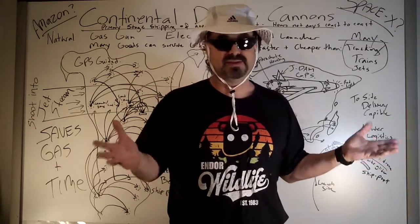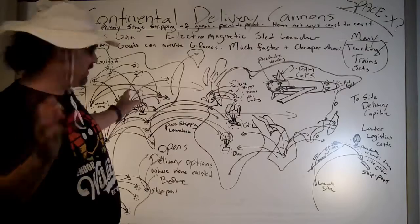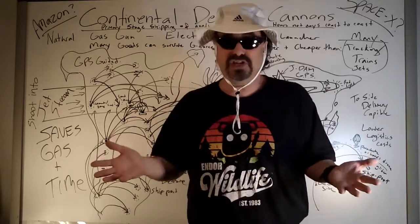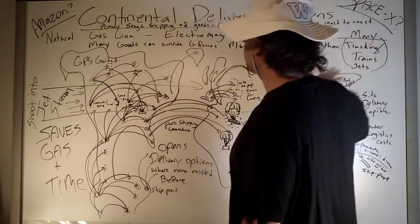We're talking ballistic missile type guidance, so you probably wouldn't want them to go that high. But let's just say you want them to go state to state. You could do a state to state transfer. You could do a couple states over. Why not? It would be cheap and pretty easy to do. Primary state shipping of goods, point to point, hours, not days, coast to coast.